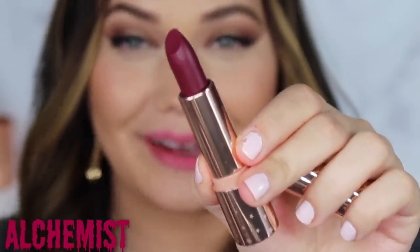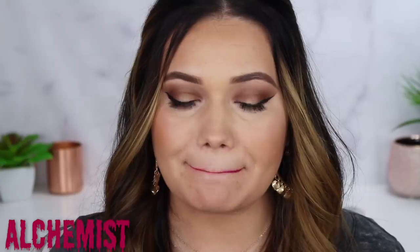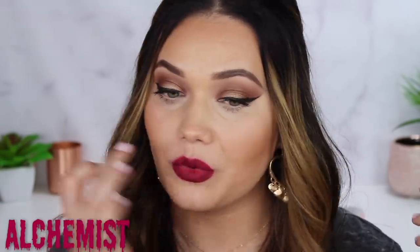This one is called Alchemist. I am so very excited. Oh my God, this is amazing. See how you can sheer it out? I love that. You could have so much fun with this color. Look how blurred it looks. It really does look velvet. I love those fashion-y and editorial makeup looks where they blur out this type of lip. You could totally do that with this color.